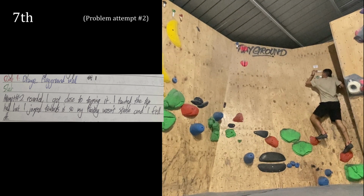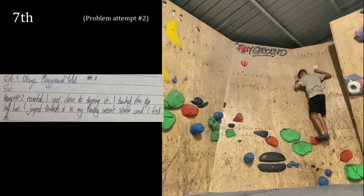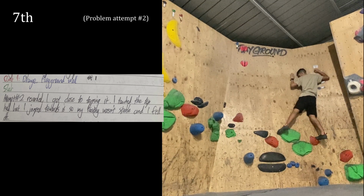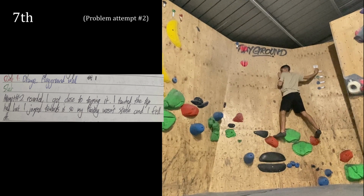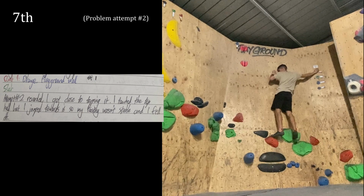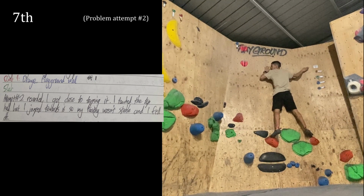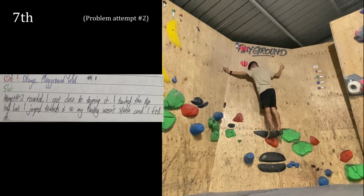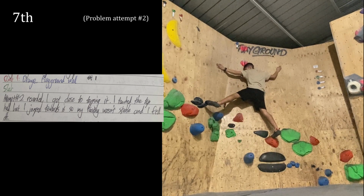I pretty much recorded all of my attempts on this problem except maybe one or two. There's not much to say here. This is my second attempt and I've already figured out what to do. There was definitely a better way to do it because I had no idea what I was supposed to do with that hold that I skipped. It was too shit for where I was because the angle of the face you would have to step on was really bad. Maybe it could have been like a heel hook kind of thing, but I don't even know what you would do there.